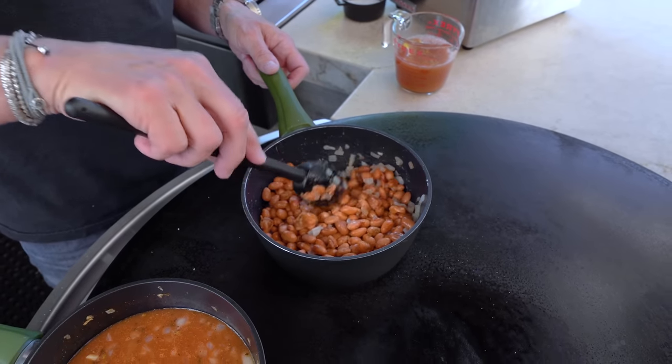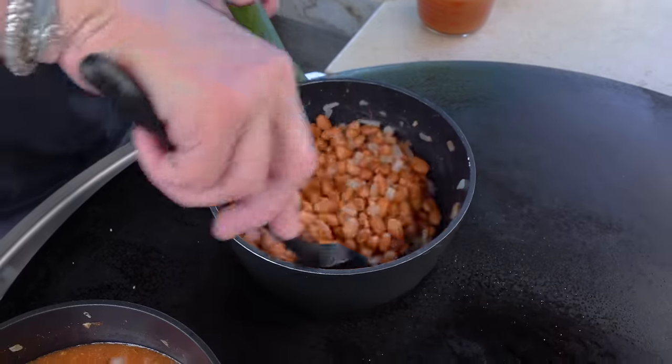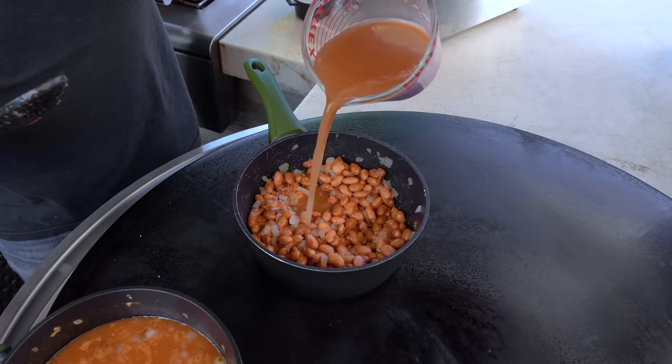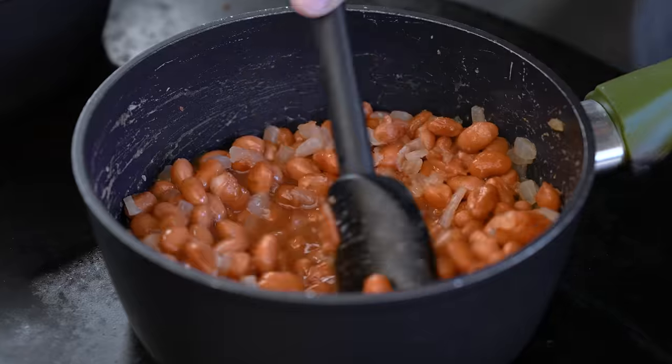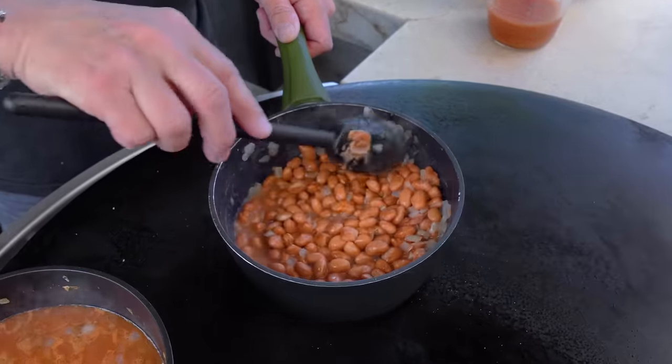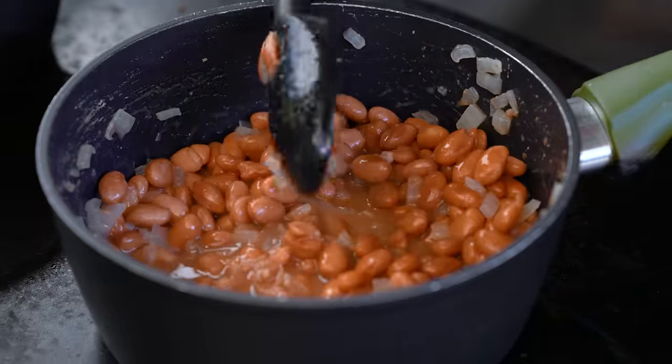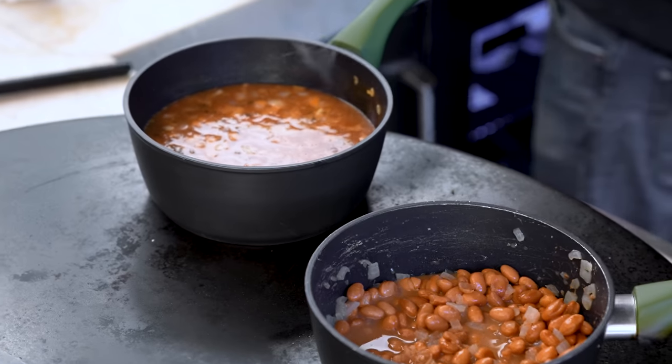Now we're gonna add about 1/2 cup of the bean liquid to the pot. About 1/2 cup. What have I got here? I've got 1/2 cups. Beautiful. Okay, this comes together. I tell you right now, refried beans, one of my favorite things ever. Perfect. These will simmer, the rice will simmer, and then we'll take it from there.